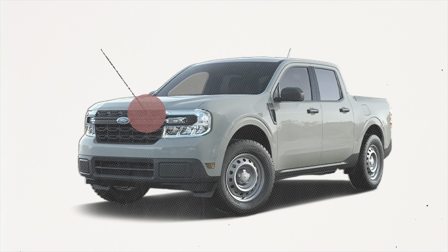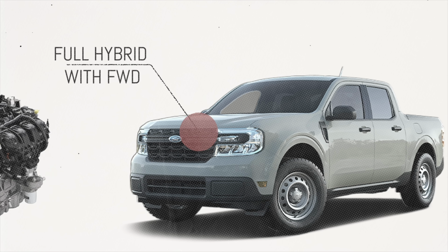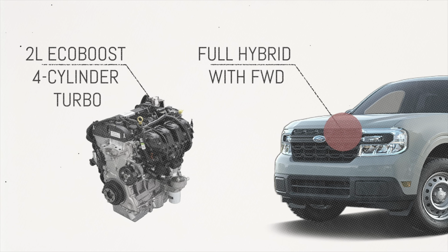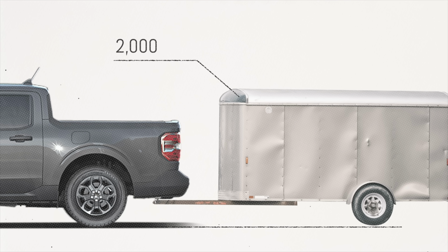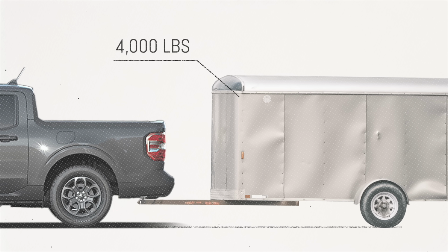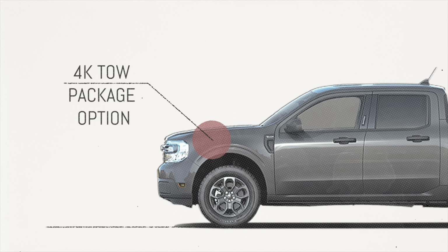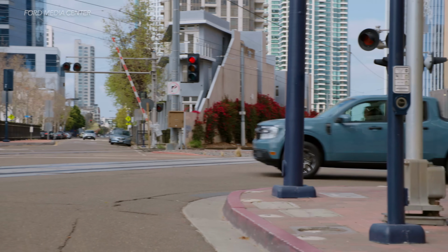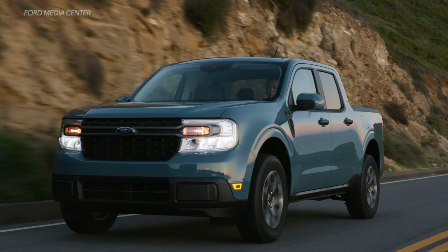It comes standard with full hybrid and front-wheel drive, and you have the option for a conventional 2-liter EcoBoost 4-cylinder turbo with all-wheel drive. It can only tow 2,000 pounds standard or 4,000 if you choose the conventional turbo engine with the 4K tow package option. The Maverick is also one of the most fuel-efficient trucks. The hybrid version offers 42 miles a gallon in the city and 33 on the highway.